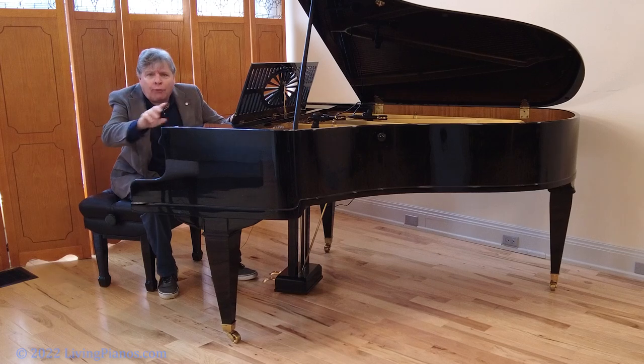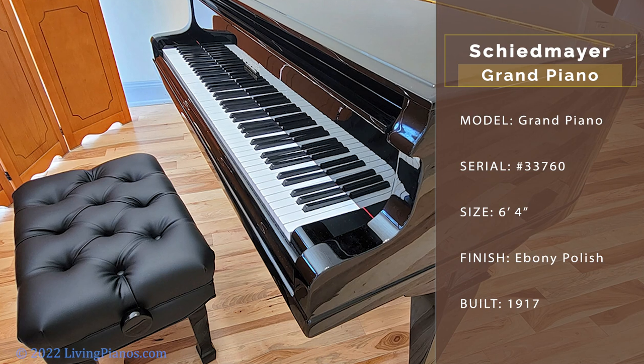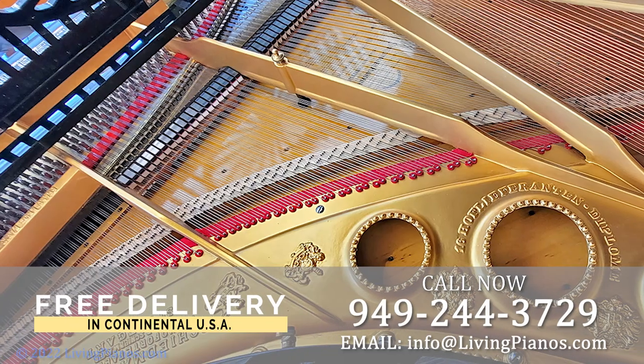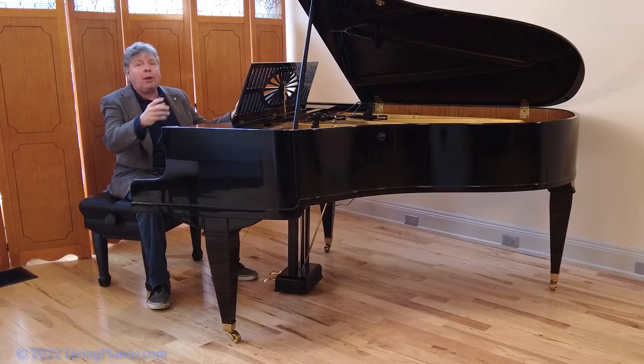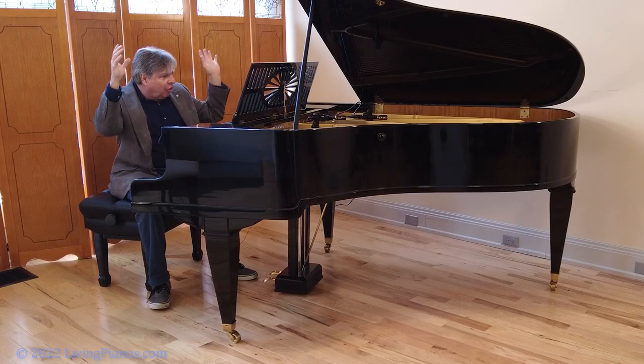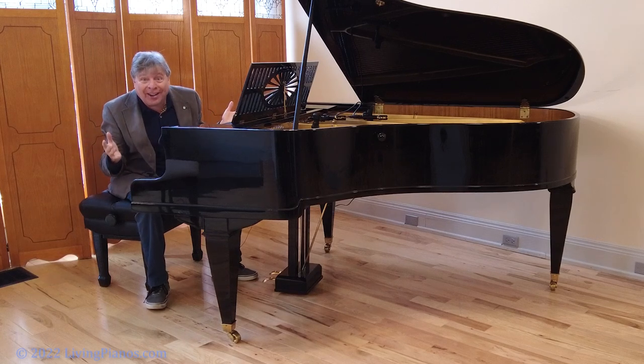I'm going to have some music for you, then tell you about this magnificently restored 6'4" grand piano, originally manufactured in 1917, just restored, rebuilt, the action, the case, the strings, the pin block. The piano is like it was when it was young.